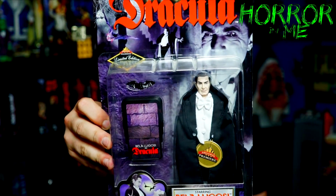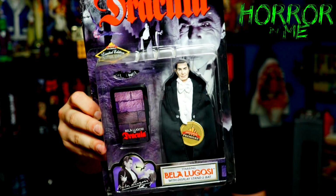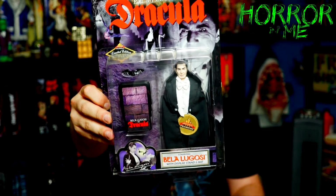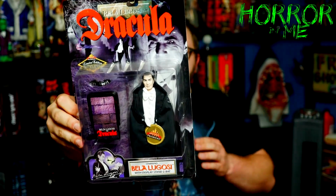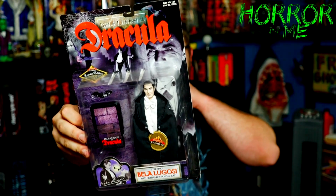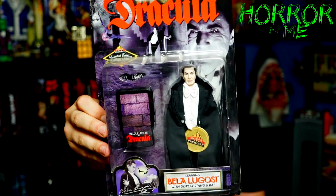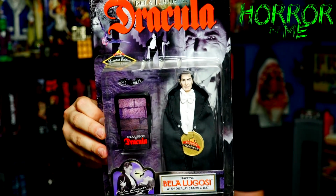This was done in 1997 by Exclusive Premiere. You don't really see stuff from this company. It's one of those things where they're either sold dirt cheap or they're sold for super expensive. People don't realize, though, that these are very collectible and there is a higher market for these. So I picked up this figure.